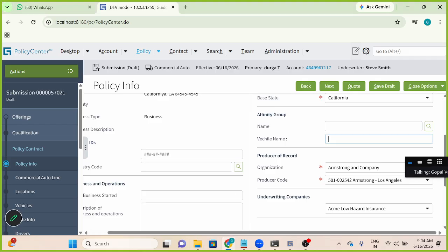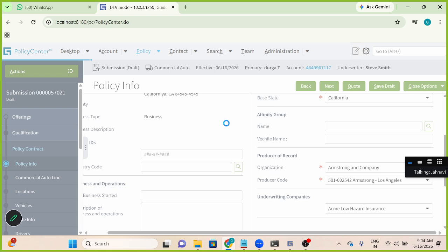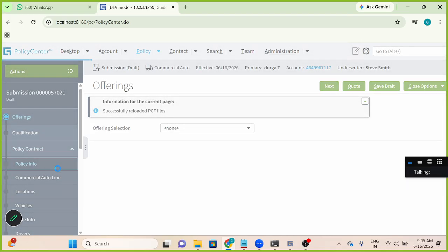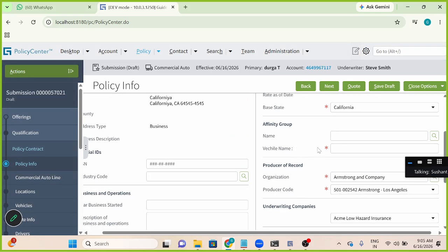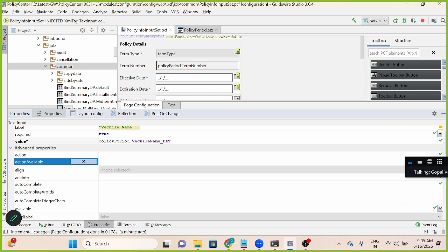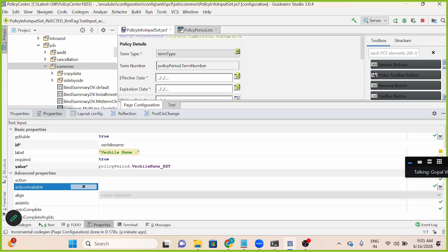So what you can do is alt shift L. Alt shift L means reloading the PCF. If you have not done any changes in the DB, just go ahead and do alt shift L. Okay, so just the policy info screen. Vehicle name now has a star, it's required, it's mandatory. So this is the mirroring. Whatever properties you change will reflect in the UI. Correct.